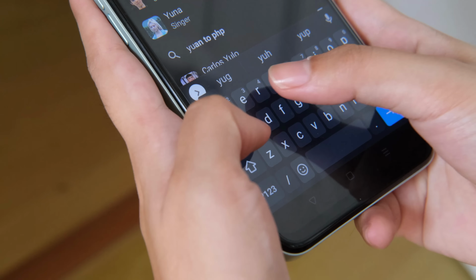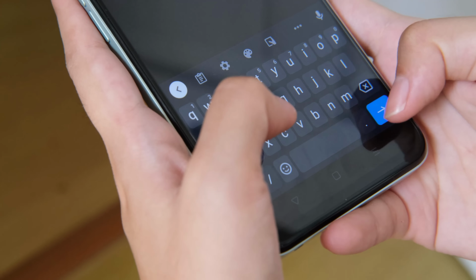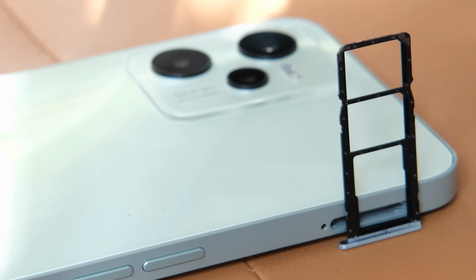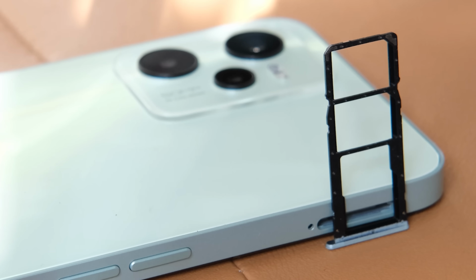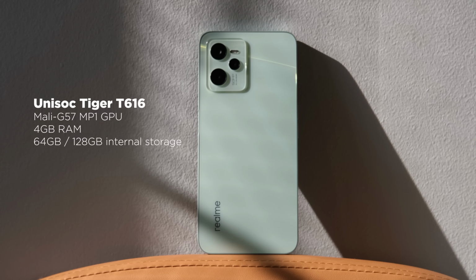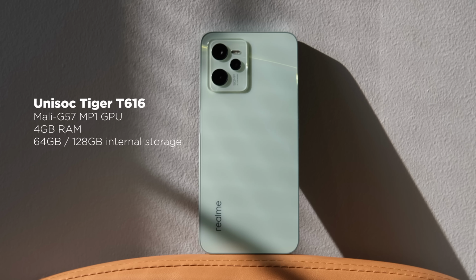Storage-wise, out of the box, the Realme C35 packs 64 gigs of internal storage. Expanding the storage is more than welcome as the device has its dedicated microSD card slot. At the core of the Realme C35 is a Unisoc Tiger T616 chipset, a Mali G57 GPU, along with 4 gigs of RAM and up to 128 gigs of internal storage.